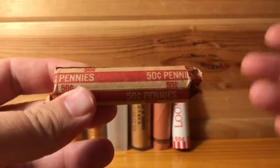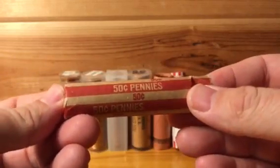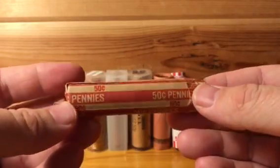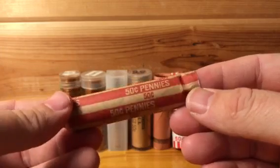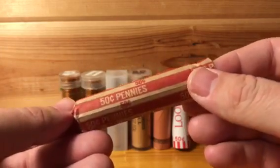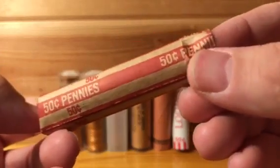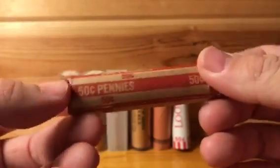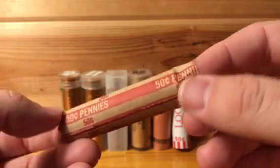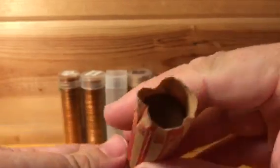Now, there is a thing about getting too greedy, and some banks these days charge for rolls, so you want to be careful and mindful of that. This is one of the most common roll types as far as design. I don't know who makes these here, but I know I get these from Bank of America and Wells Fargo pretty regularly.